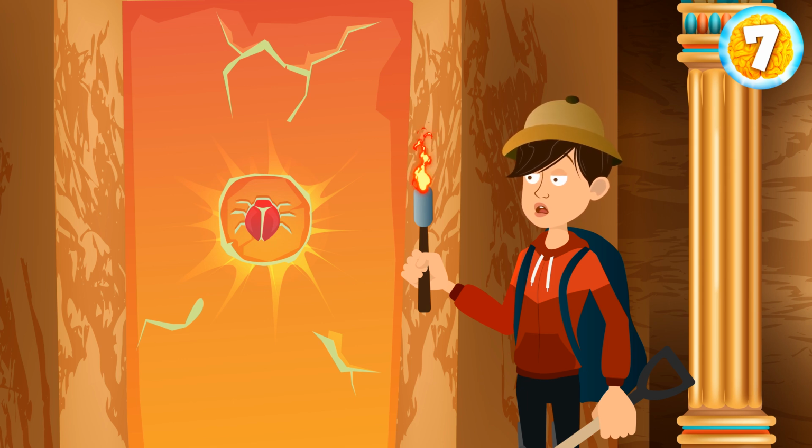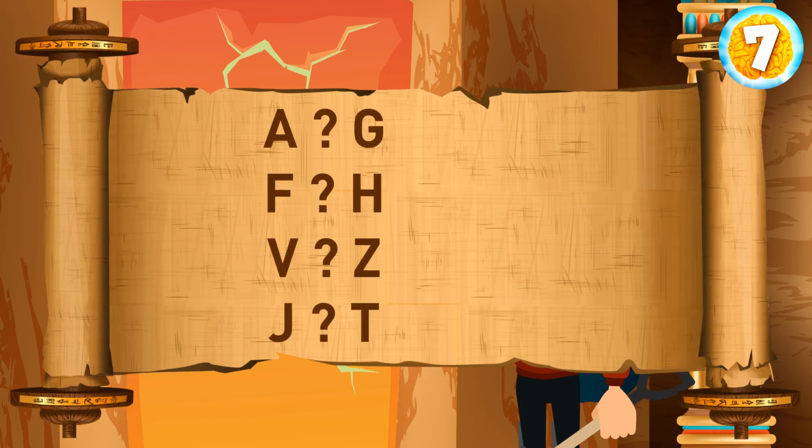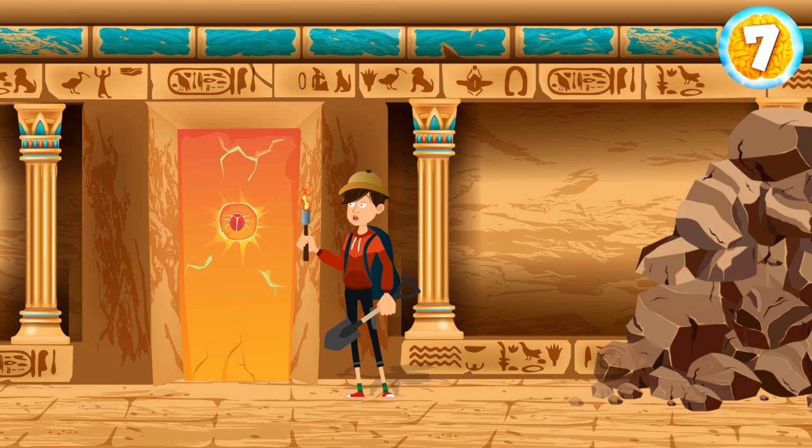The woman saw another door, but it was locked. To open it, she had to solve a riddle and enter the correct 4-digit code. Can you help Lauren figure out the code?